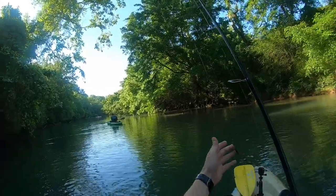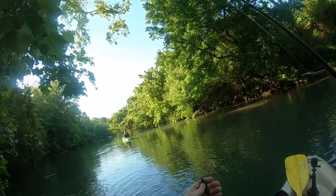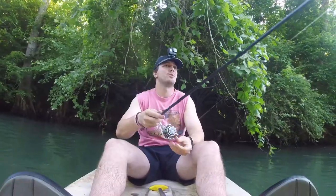All right, guys, today we're throwing this Ned rig with a California crawl color. Throwing a hula stick on a Ned rig here. Gonna target some smallmouth.